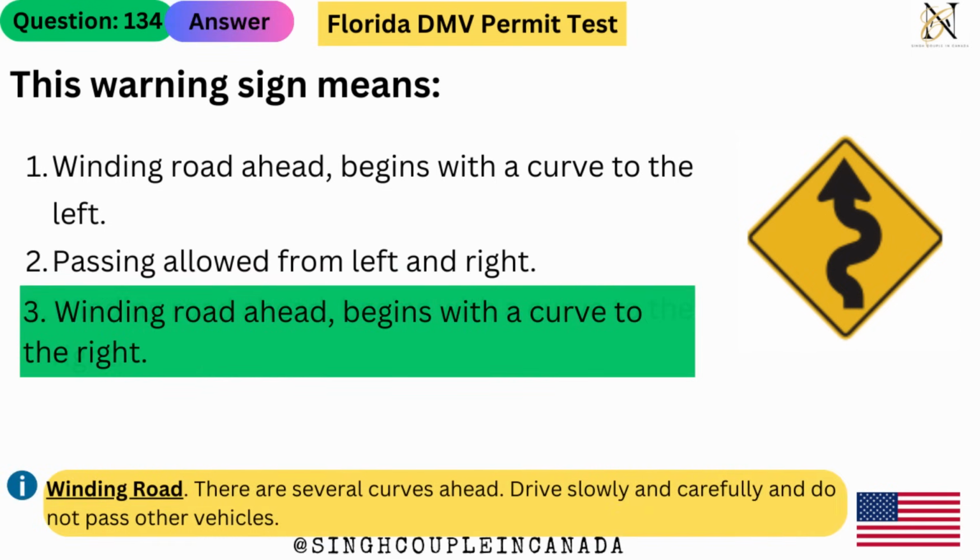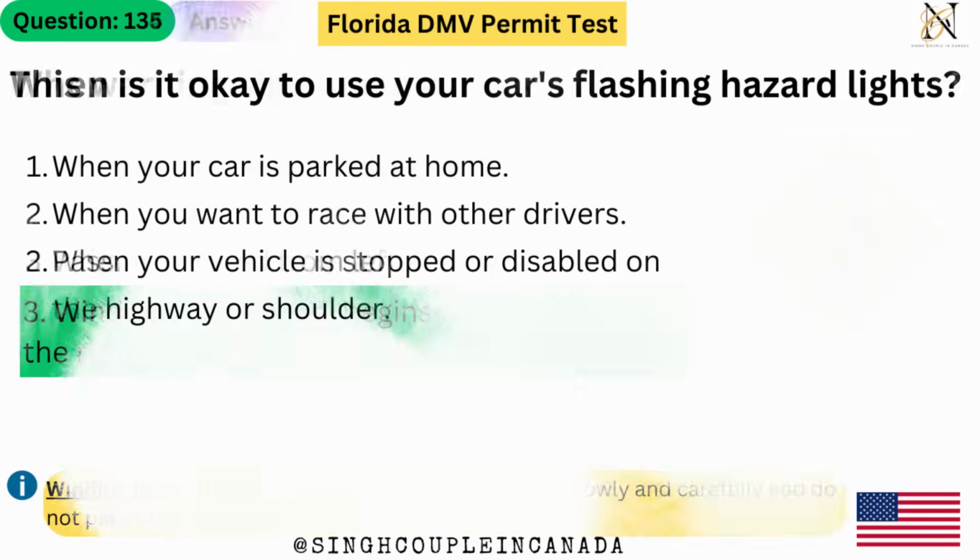The answer is 3. Winding road ahead, begins with a curve to the right. Winding road. There are several curves ahead. Drive slowly and carefully and do not pass other vehicles.